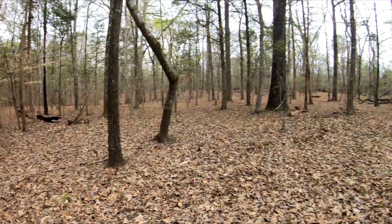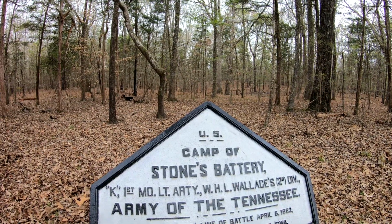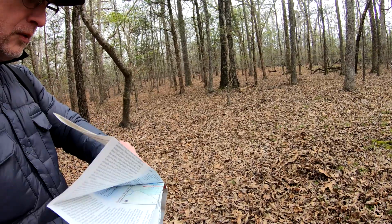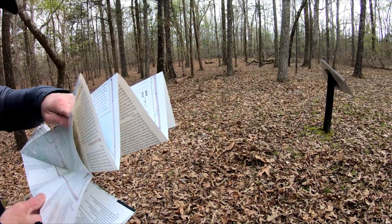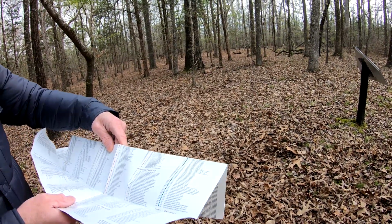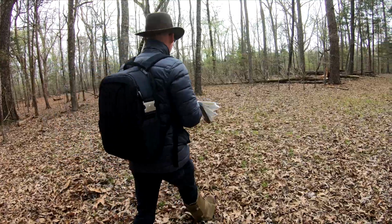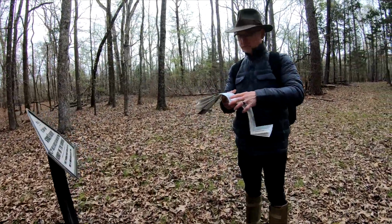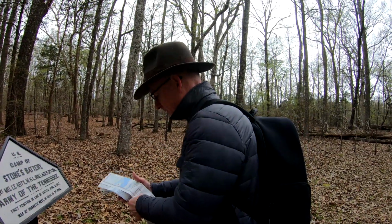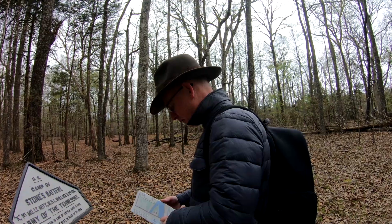Now we've got Stone's Battery. No, this is the camp of Stone's Battery. What's 262? 262 is Ammon's 10th Brigade, Ohio. Is this Stone's Battery? It's Stone's Battery's camp. So look up Stone's Battery camp on there and then we can see where we are. Before we plunge into the unknown, we have a reference point. With each gander at the map, we start to piece together a better picture of this place, this corner of Shiloh that seems forgotten.